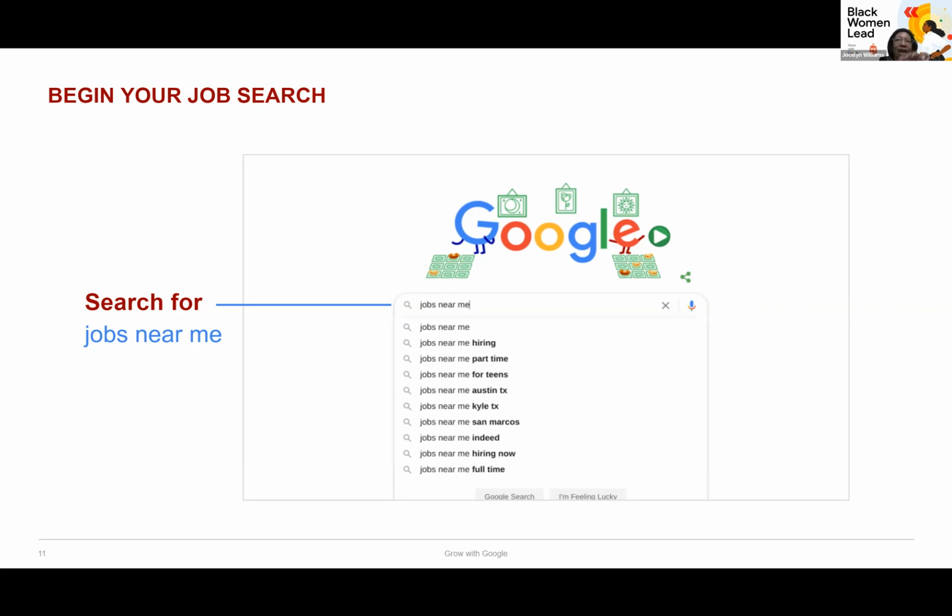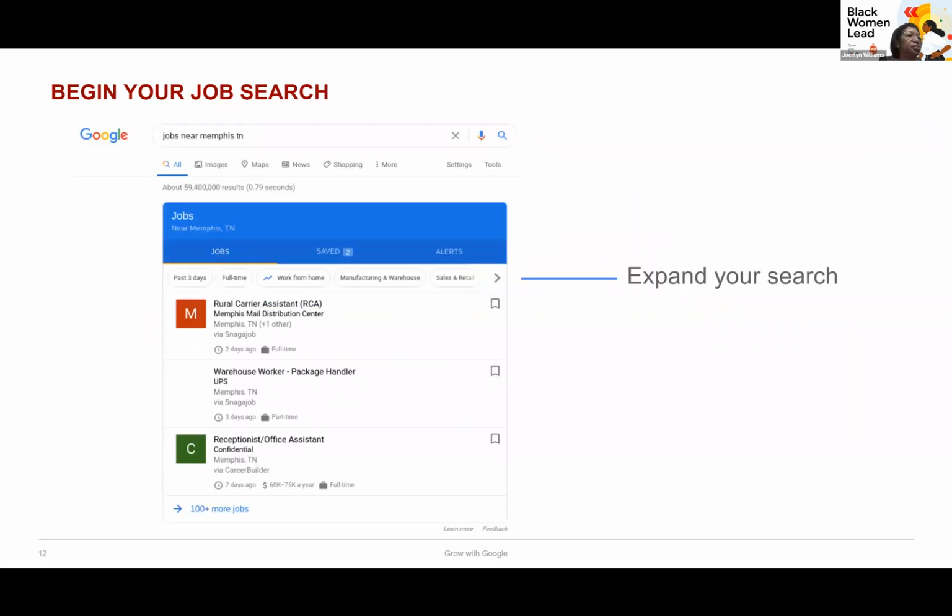employers will indicate, they'll have those key terms in their job description. So if you're only looking for remote work and you want to narrow or focus your search on only remote jobs, you can indicate that in the search field here on Google, remote jobs near me. So you can be very specific and move forward in your search.